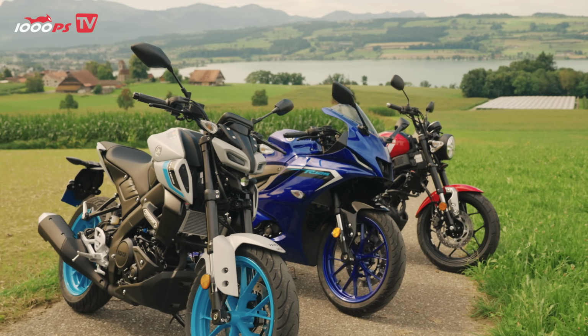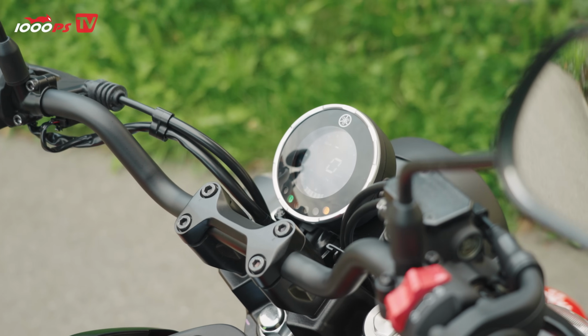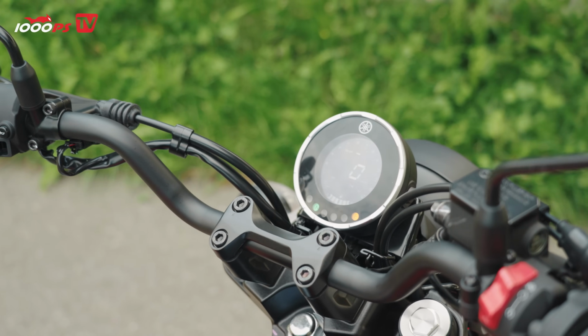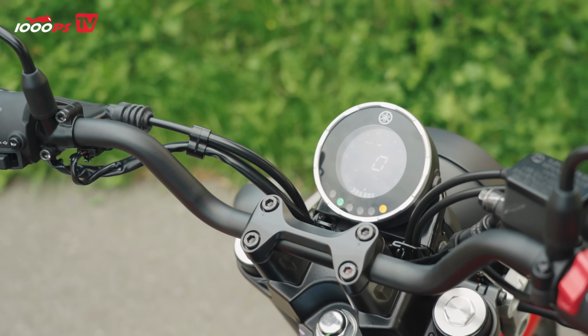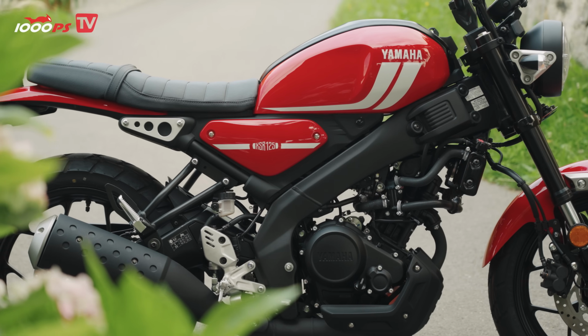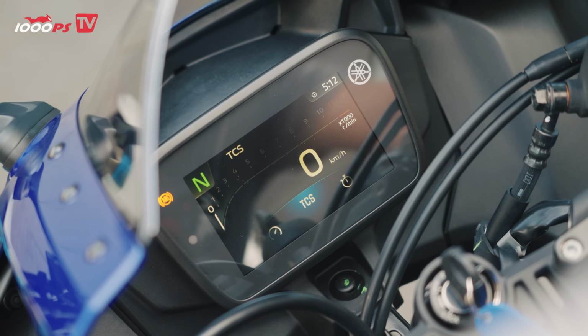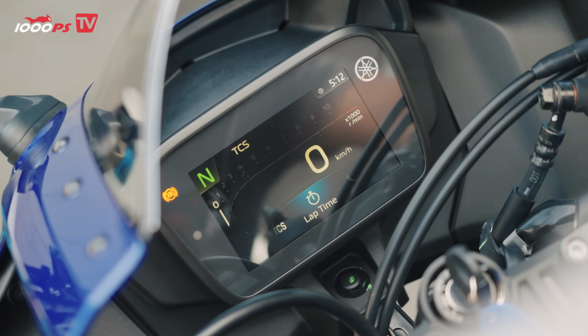Also, as we mentioned earlier, slightly smaller brakes. Otherwise, in terms of equipment with the R125 Frankie, you can even get a quick shifter if you want, right? Yes, quick shifter, and of course, for the racetrack, lap time monitoring. So here you can actually measure your lap times. And I think that's a real unique feature on a 125 that they fitted that here.